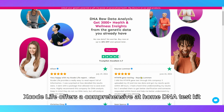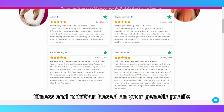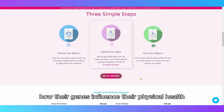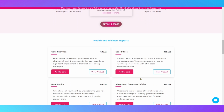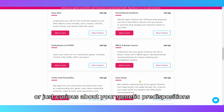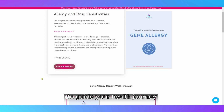Xcode Life offers a comprehensive at-home DNA test kit designed to provide personalized insights into your health, fitness, and nutrition based on your genetic profile. This test is ideal for anyone looking to understand how their genes influence their physical health, exercise potential, and dietary needs. Whether you're a fitness enthusiast, someone looking to optimize your diet, or just curious about your genetic predispositions, Xcode Life provides in-depth reports to guide your health journey.